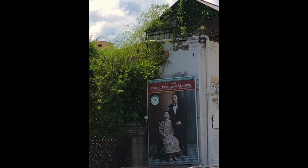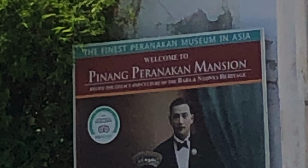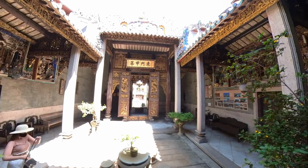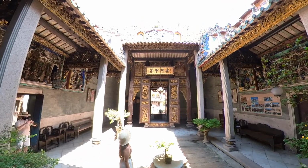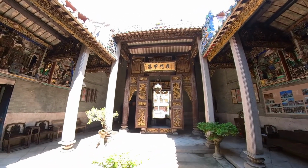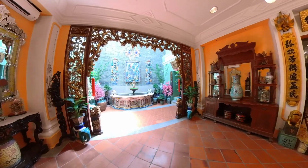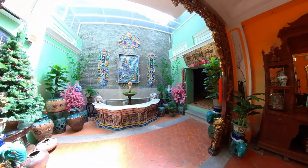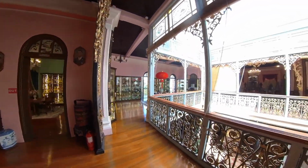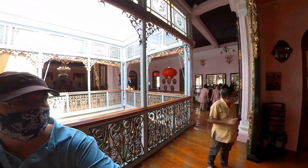Our next stop in historic Georgetown was the Peranakan Mansion. This was a wonderful museum, and the Peranakans were also known as the Babas and the Nyonyas, a prominent community of acculturated Chinese unique to this part of the world, especially in the Straits settlements, Penang, Malacca, and Singapore, hence its other name, the Straits Chinese. Adopting selected ways of the local Malays and later the colonial British, the Peranakans had created a unique lifestyle and customs which had not only left behind a rich legacy of antiques, but its cultural influences like cuisine and language are still evident in Penang today.